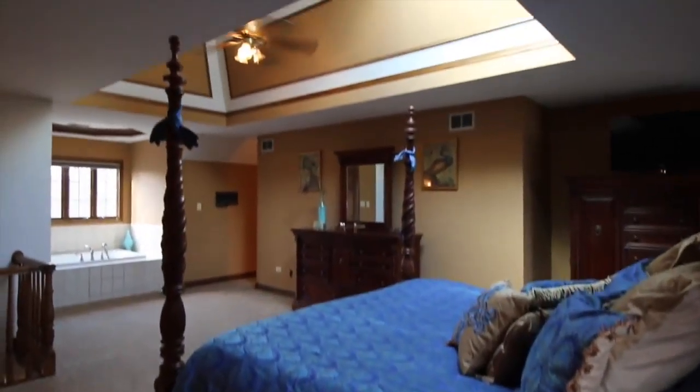Here we are in this enormous master suite. We have two huge walk-in closets, huge vaulted ceilings, and a skylight. This is your retreat.